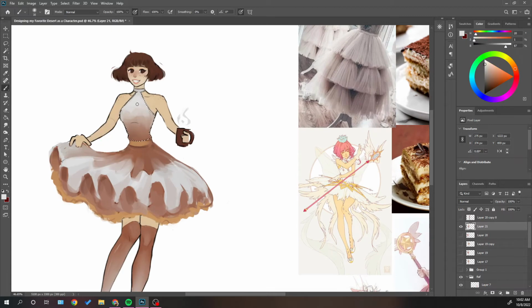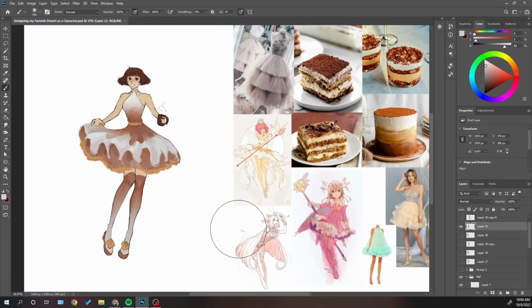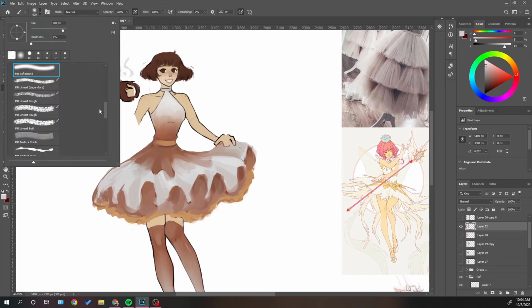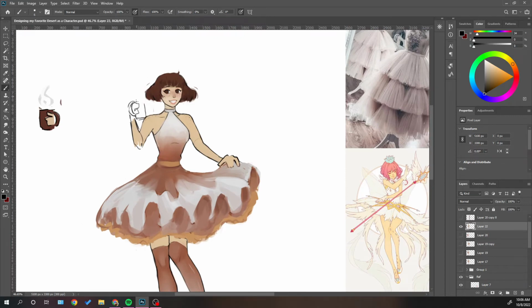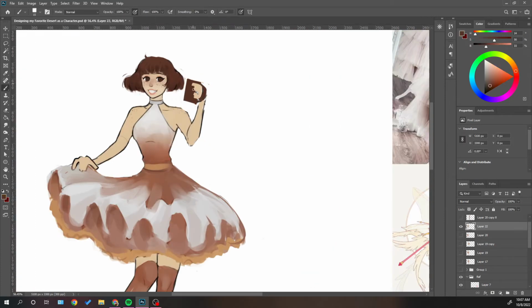I also should have looked up a reference for someone holding up their dress. I did not do that, and so her hand position changes quite a few times. Honestly, it looks a little bit broken a couple times, but I think I got it to an okay position at the end. I actually don't change the hand until the coloring process. I change it a lot during the coloring process.